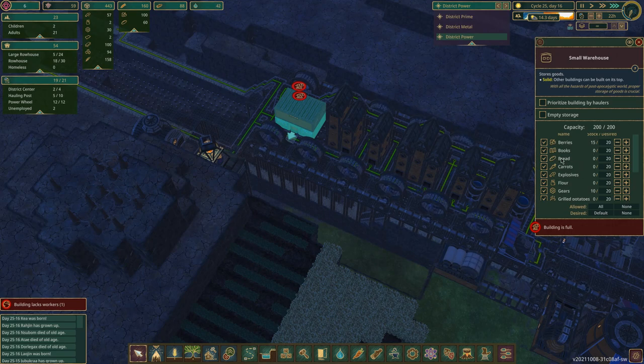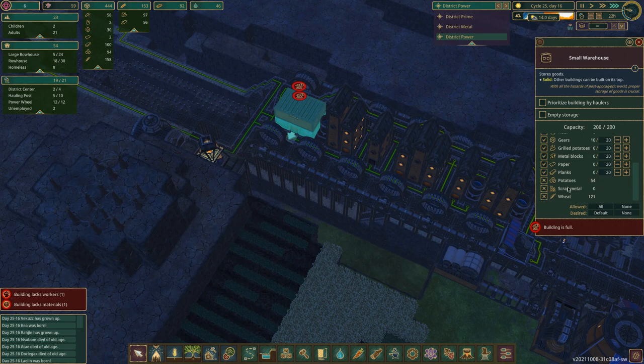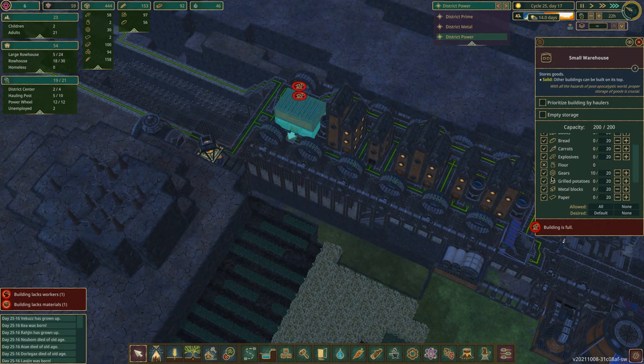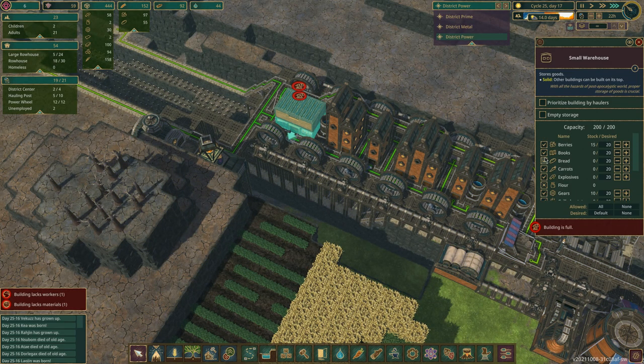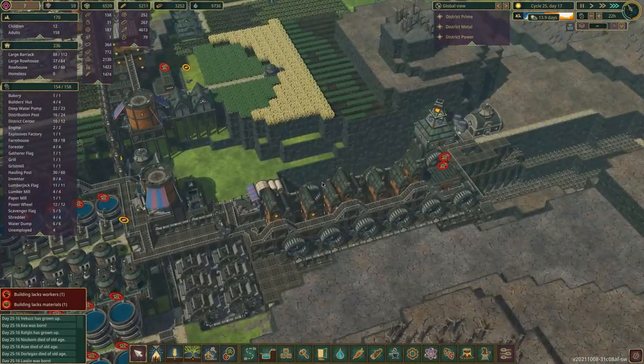I wish you could copy settings. What is allowed? Desire, default, none. I don't understand what all this is. Allowed, not none. What is the default desired? None. I need more settings, man. I need like a save setting. Same thing, so flour, potatoes. Scrap metal they don't need, and wheat. Eventually they might take on scrap metal, but not here in the heart of town. See, flour, gears, explosives, breads, books, potatoes, yep. Damn, that thing has a bunch of random crap in it.